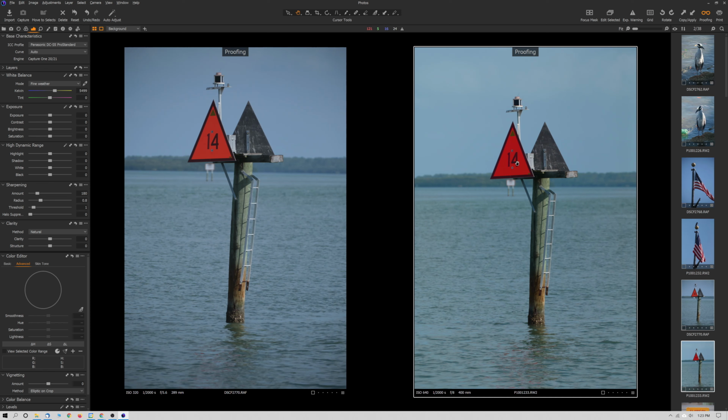I like the red over here better, but again, that's a minor issue. Looking at them right off, I don't see any clear winner. The Fuji is looking a little bit bigger. Again, this one is at 400. This one is at 289.